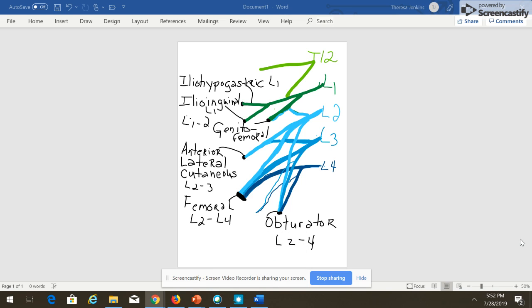Afternoon, everyone. Today we are going to talk about the lumbar plexus. Now, as you can see, there's a little bit of a sloppy mess on your screen, but hopefully by the end of this video, you will have a better understanding of the lumbar plexus and the various spinal nerves that come together to form that plexus.